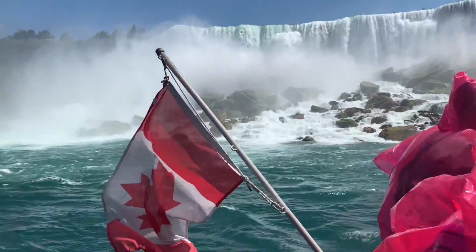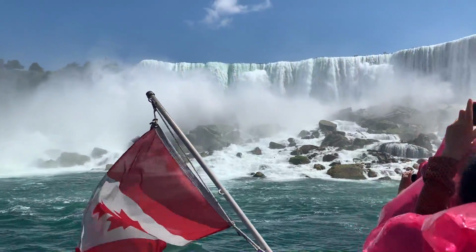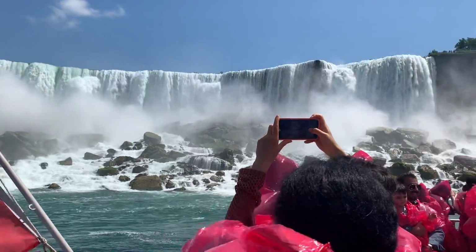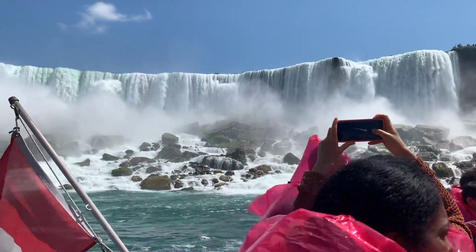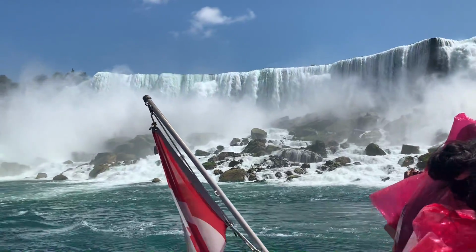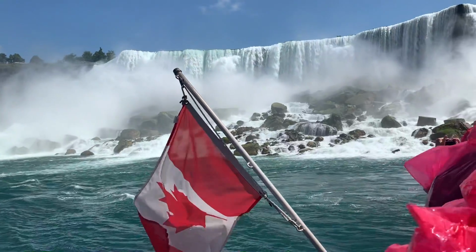The experience was amazing. There is absolutely nothing like getting so far into the Horseshoe Falls that all you can see, feel, and hear is the rumble and vibration of hundreds of thousands of gallons of water crashing all around you. It was extraordinary. Also, expect to get wet. You will get very wet.